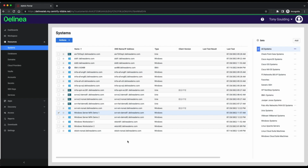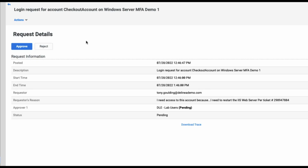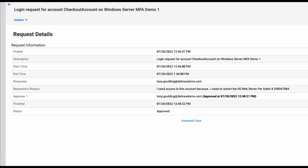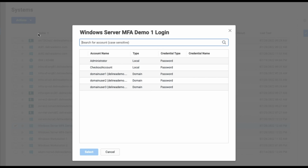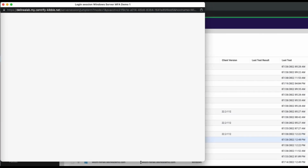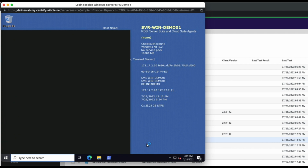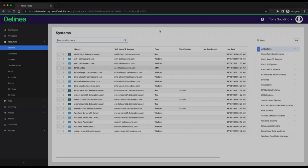For this demo, I'm approving my own requests. So back in Cloud Suite, I'll navigate to the Requests page, open up the pending request, and approve. Let's go back to the system and bring up the account list once more. Now you see the padlock icon is gone. When the Approve button was clicked, the workflow engine automatically provisioned me with permission to log into that system. Alright, let's switch gears now and we'll request access just in time to run privileged apps on Windows and Linux.